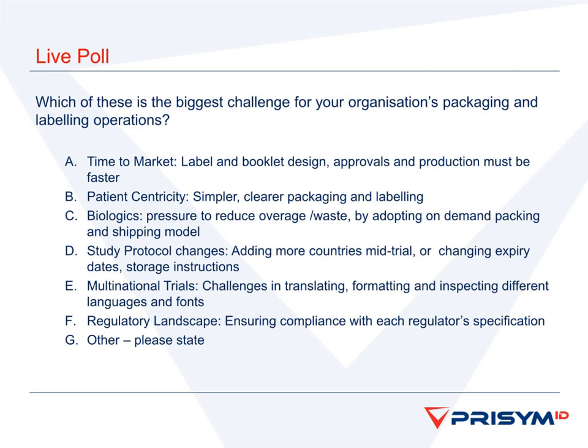I find it quite interesting that B had 0 for patient centricity, because I was only talking recently to someone who was saying that the problem for them with booklet labels is that to get the text on the small containers, they were having very small font sizes down to 4-point size, which was making it almost unreadable for the patient. So I'm surprised no one voted for that one.